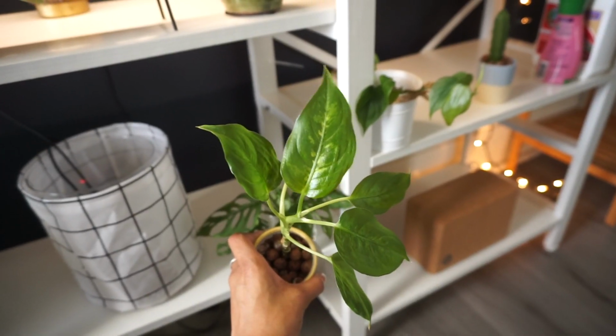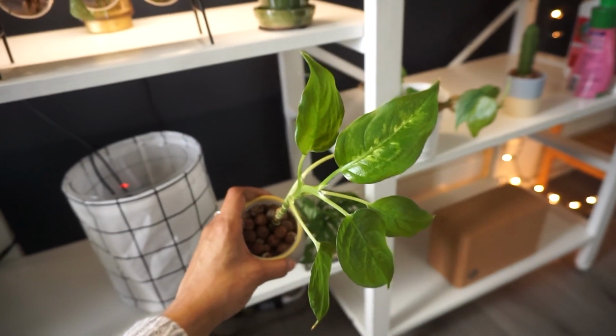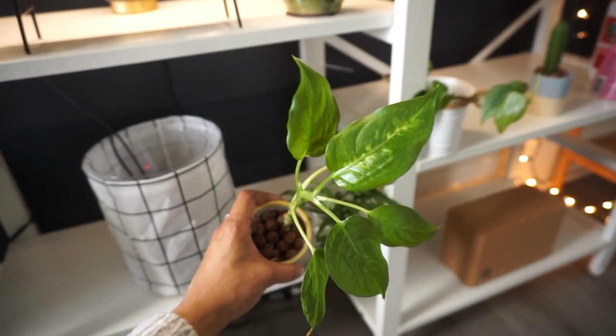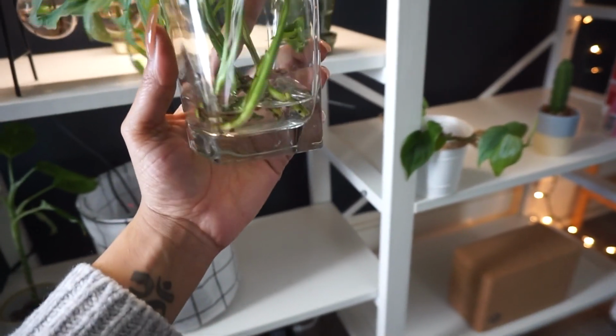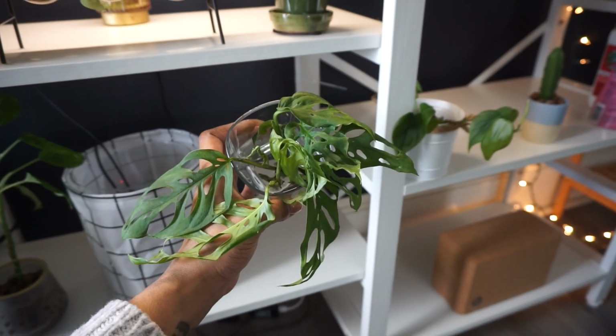I think we literally potted up this Dieffenbachia centuries ago. She's living. She loses a leaf every so often, but she's still cute. I just keep her because it's nostalgic for me. I have a bunch of these and I really can't wait to pot these up eventually. I'll definitely be filming that, so stay tuned for that as well.